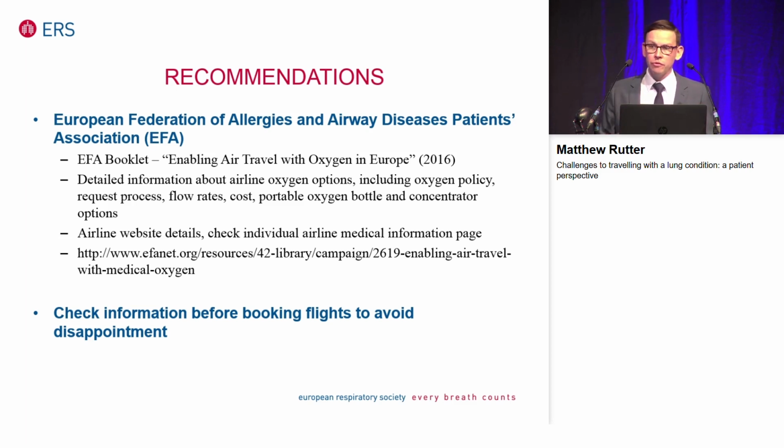The thing you've got to be careful of is that you cannot get oxygen through security. So you've got to arrange it with the flight airline themselves so that they can have it on board for you. Although recently EasyJet has just said that actually if you have a letter, they will allow this. I'm not sure how that works, but it's worth investigating. So again, you want to check the airline website details and also check their individual medical page, because there are differences between the airlines. It's not a universal thing. Make sure you check your information before your flight to avoid any disappointment.